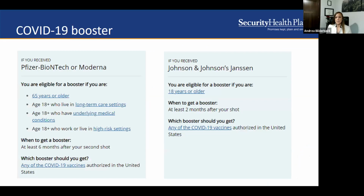So let's discuss the COVID-19 booster vaccine recommendations. For individuals who received the Pfizer or Moderna vaccine, you are eligible for a booster 6 months after your second COVID shot, if you're 65 and older, or if you're 18 and older with some of the risk factors listed on this slide. For those who received the Johnson & Johnson vaccine, all who are 18 and older are eligible for a booster, and this occurs at least 2 months after your initial shot. Any of the COVID-19 vaccines authorized in the US can be used for the booster shot, regardless of the vaccine product that was used for the primary vaccination series.